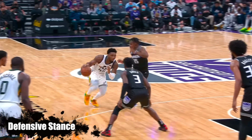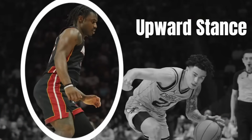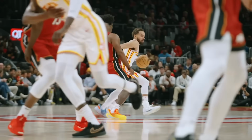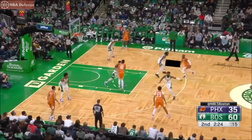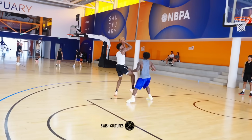Davion Mitchell defends using a mixture of stances, sometimes in an upward stance with minimal knee bend, sometimes in a classic and loaded stance, but always with one goal: to cut off the drive with his chest. He's not just sliding to contain, he's jamming the ball handler, physically stopping the first few dribbles.